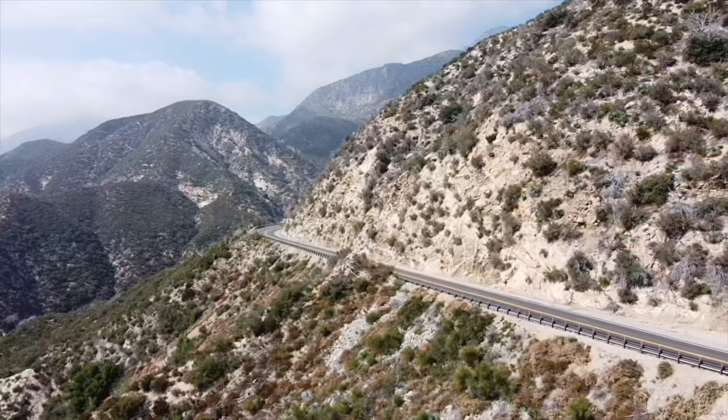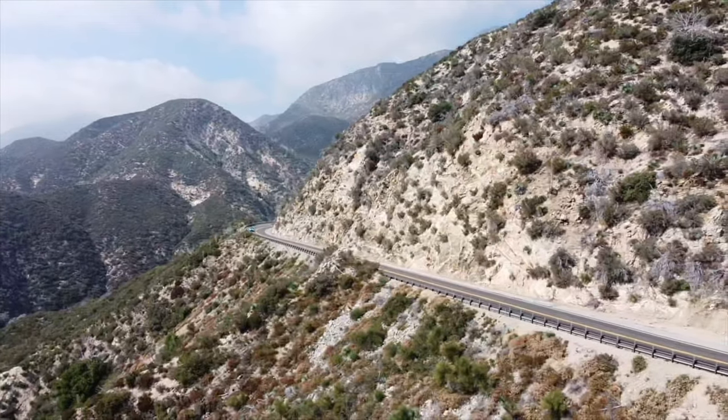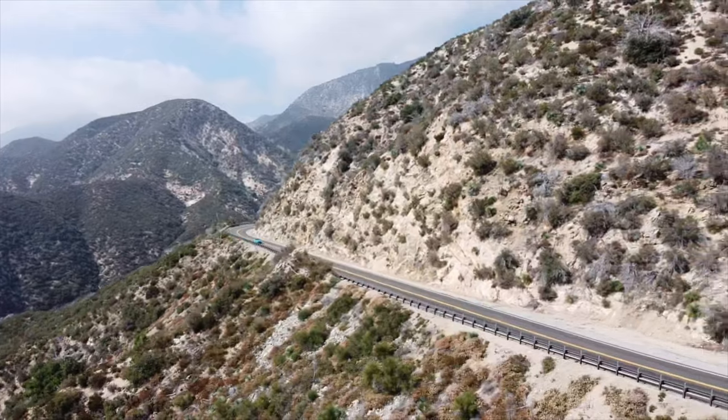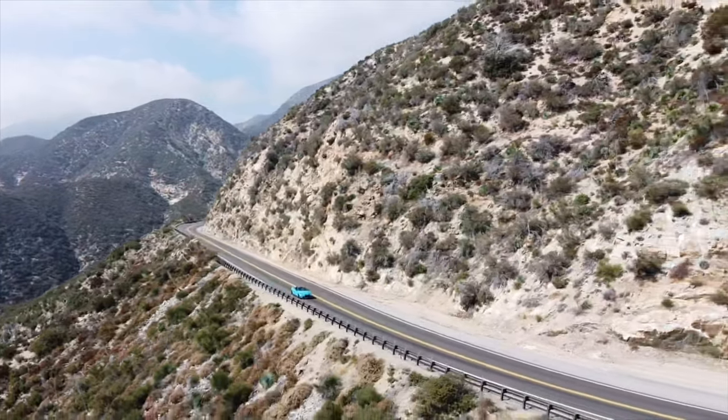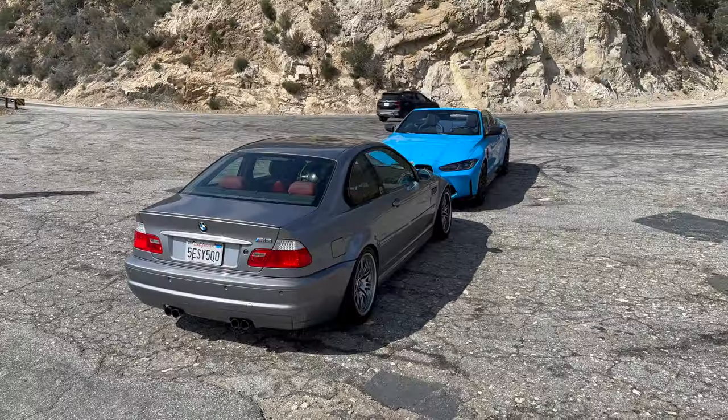But hustling through the canyons, I do feel more weight. There is more understeer. I don't know if that's a factor of the four-wheel drive. Yeah, or the weight and just the tire suspension setup. I've got mine as a square 18-inch setup. Yeah, same tires all around.